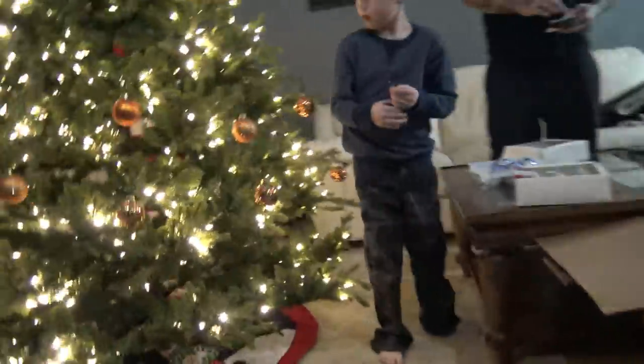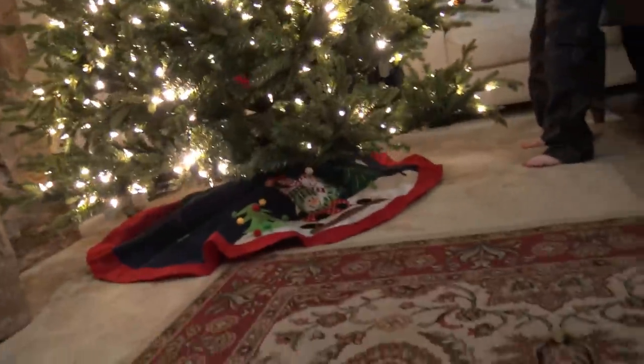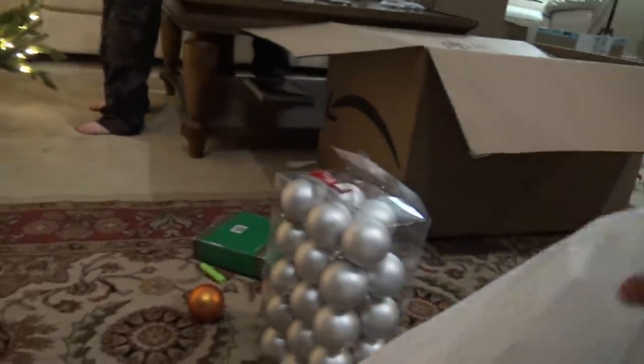Remember, Max, do you know how many ornaments you have, little dude? Do you have any idea how many ornaments you have? Look. We have these. Oh my word, I got more than I thought. These silver balls. We've got these. Holy guacamole, you guys. Look at this. Here's all the plastic ones. Look at that.